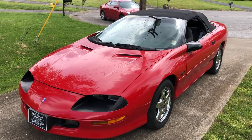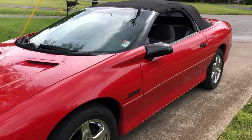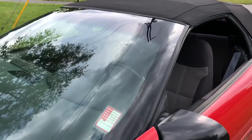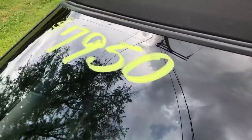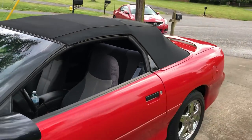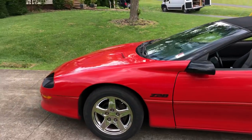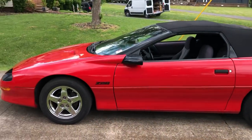I'm up at Maple Motors in Hendersonville, Tennessee, and we got a 1994 Z28 Camaro with 89,000 miles, stock number 277. That's a '94 for $7,950. This car runs awesome. Good running and driving car. I just drove it here. I'm about to put the top down and cruise it back.